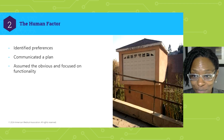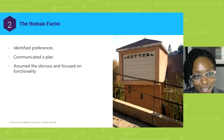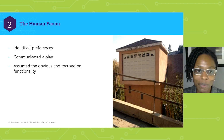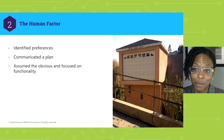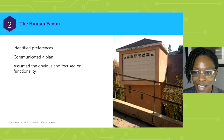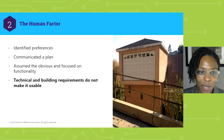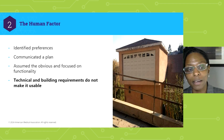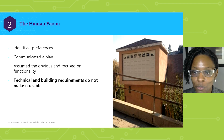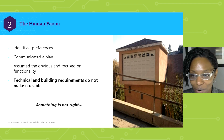It's a garage. The door opens and closes, and it's not in your way anymore. You've identified preferences. You've communicated a plan. And you've probably assumed the obvious, like it should probably be on the first floor, where your car can go, and because you focused on the functionality this time. So what this demonstrates is that while some technical or building requirements may be met, they don't make it usable for you. So again, you're thinking, something is just not right.